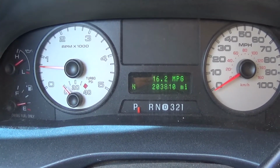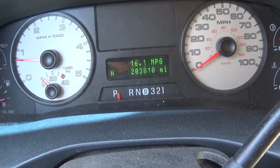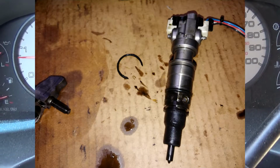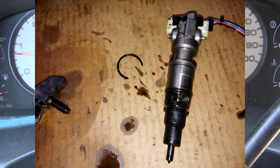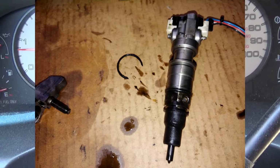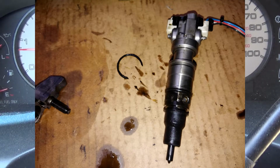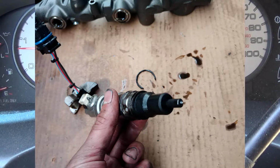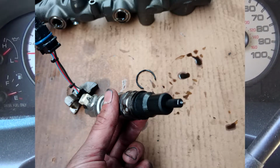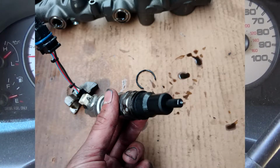Yeah, I'm pretty happy with this, and I'm gonna put a picture up in this video to show you what that bad injector looked like. I took a picture of it, and it shows the burnt O-ring that broke apart, and the tip, which had no copper crush washer, and those are stuck on the tips pretty hard. So it's not like it just fell off.